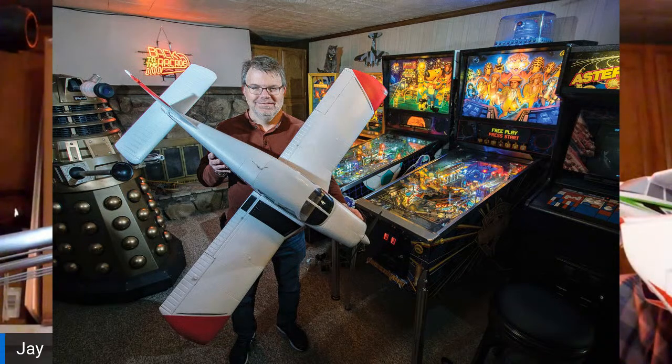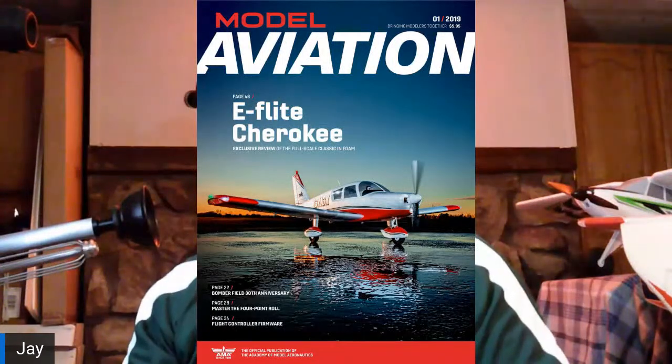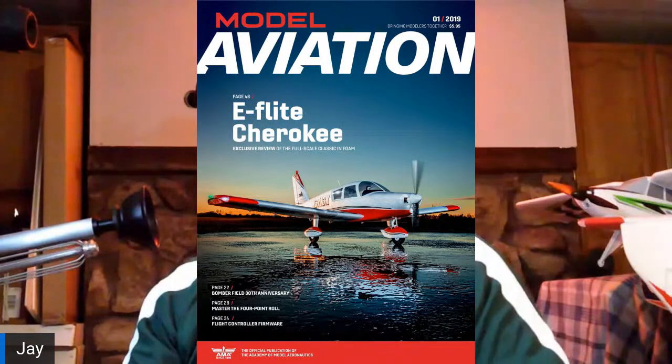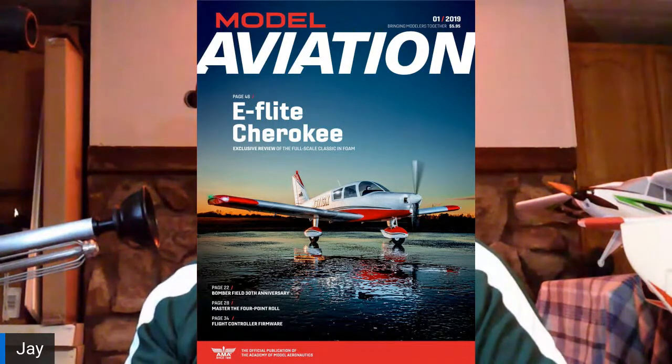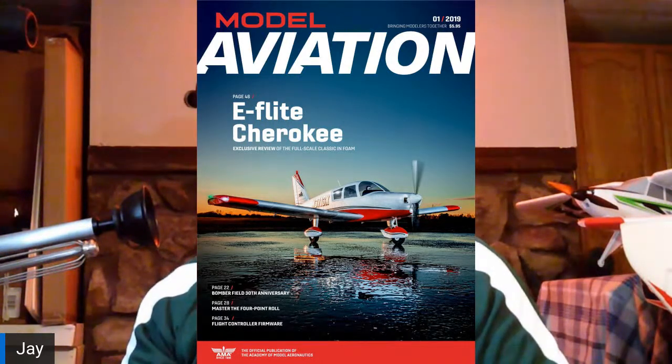Also, if you notice the airplane I'm holding, the Cherokee, that was on the cover of the January 2019 issue of Model Aviation, which was our redesign issue. I'm very excited to share with you that this issue just won an award from the Association of Media and Publishing. It's called the Excel Awards, and we won a silver level prize for best redesign. I'm really excited for that, for our magazine, for everyone that works on our magazine, for our members, for our readers. We found out on Tuesday that we won this award. That's the airplane I did the review on, and it's just off camera. I still fly it, and it's sitting on one of my pinball machines.